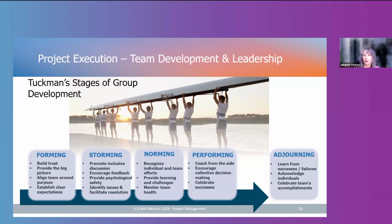The next stage is called storming. As people start working out their relationships to you and to each other, there may be a lot of disagreement, a lot of storm, and it'll be difficult to make decisions as a team because, frankly, people will kind of struggle for power. So you, as the team leader, have to provide that psychological safety for people to ask questions, to disagree in a healthy way, and make sure that everyone's voice is being heard.